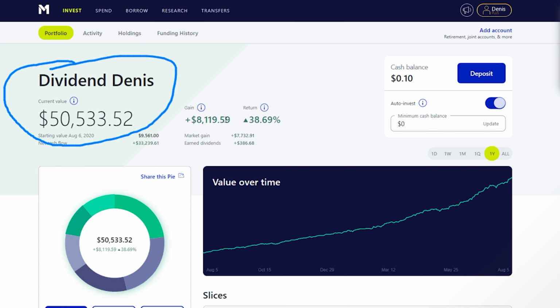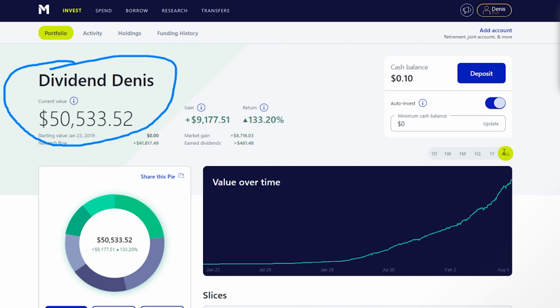And then if we go to the last year, we're up about $8,120 with $386 in earned dividends. And if we go to our all-time, we're sitting at a nice $9,177 with $460 in earned dividends.